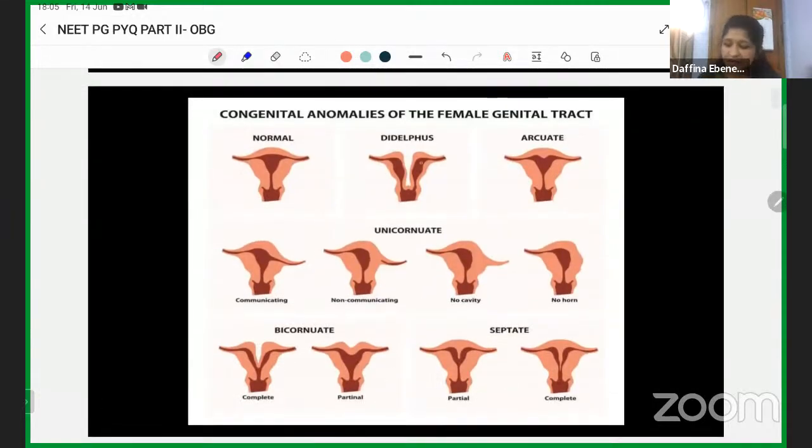Uterine didelphys is where the fundus of the uterus is also indented. So there are two separate uterine cavities, two cervix. And other anomalies are arcuate uterus, where the portion near the fundus alone is indented, otherwise there's only a single uterine cavity. Then you have unicornuate, bicornuate, and septate uterus.